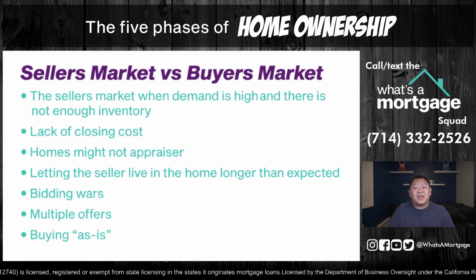In a seller's market, if you don't buy it because it didn't appraise, they might have backup offers that will pay cash or pay the difference. Don't think that if the home doesn't appraise, the seller is going to back off. But in a seller's market, there's a high chance. Here's a little quick tip for you. If the home doesn't appraise and you still want the house, you might want to look into a renovation loan. FHA has one, VA has one, and conventional has one.